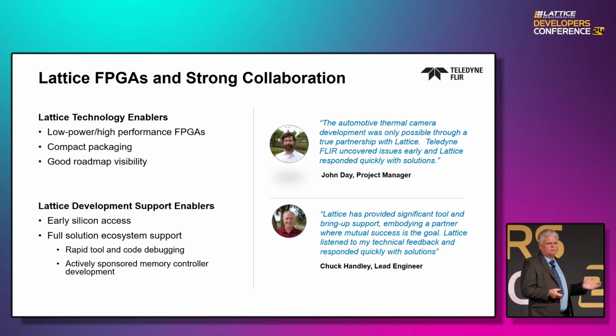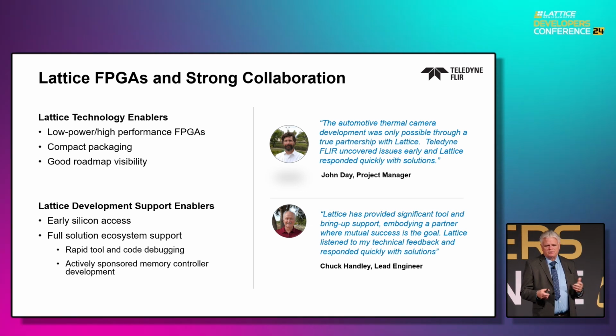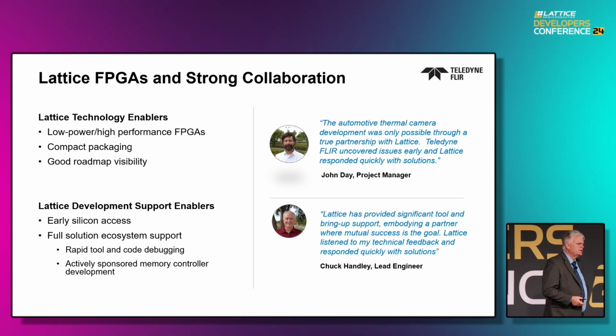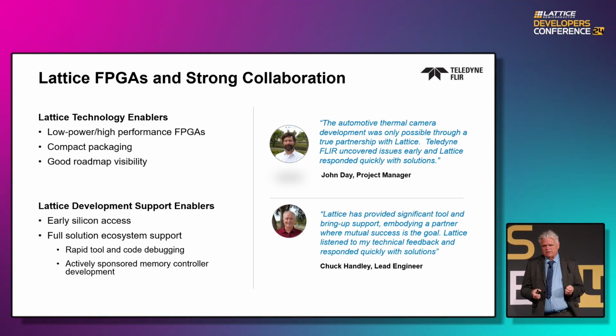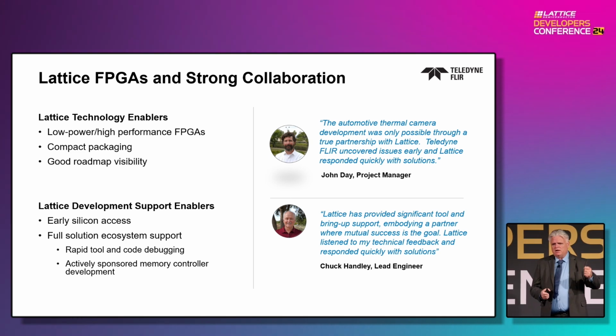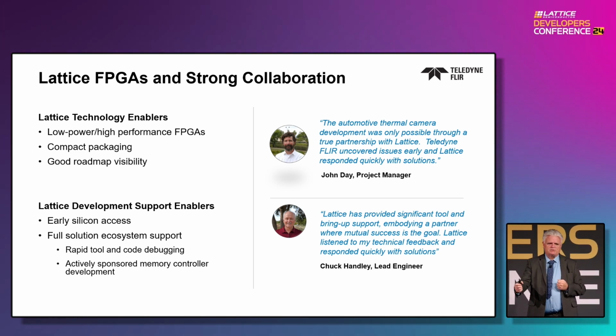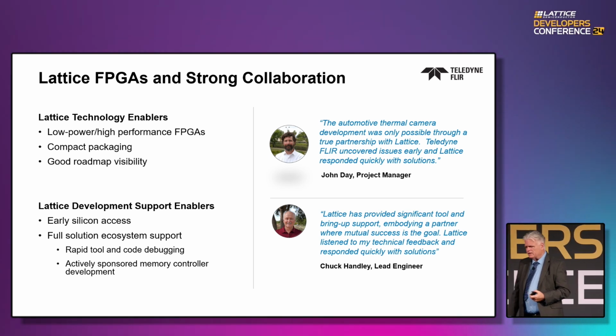Lattice helped us identify problems early. Chuck told me when I was talking to him about this, and we've lived this experience in the design of this camera, it was like I had my own dedicated applications engineer. And I think this is concurrent collaborative engineering at its best. Chuck would find a problem, Lattice would help work the solution very quickly. And there's just this beautiful back and forth that led to a really rapid design.